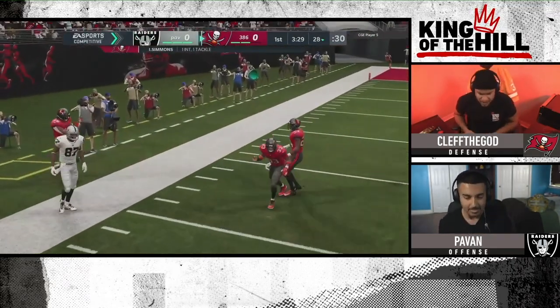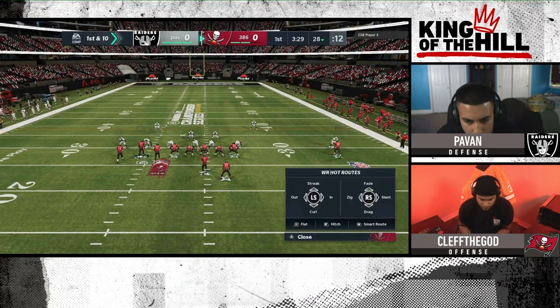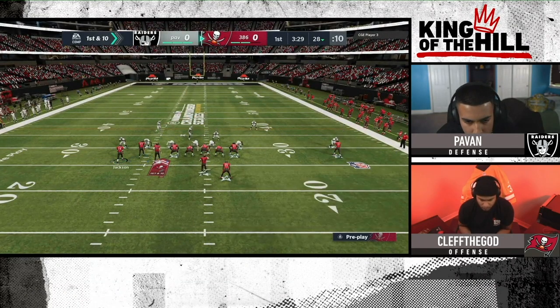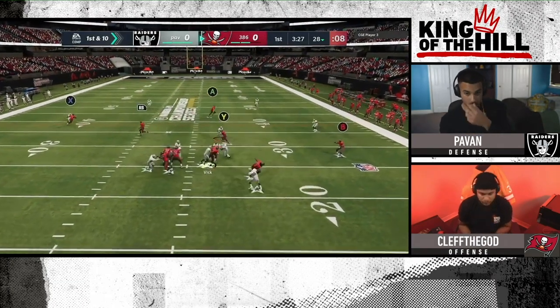Ooh, that's a bug, that's a pick. Ten for Cleff, an uncharacteristic first drive turnover for Pavan, and now you can see Cleff the God go to work on offense. Big Bucs fan.